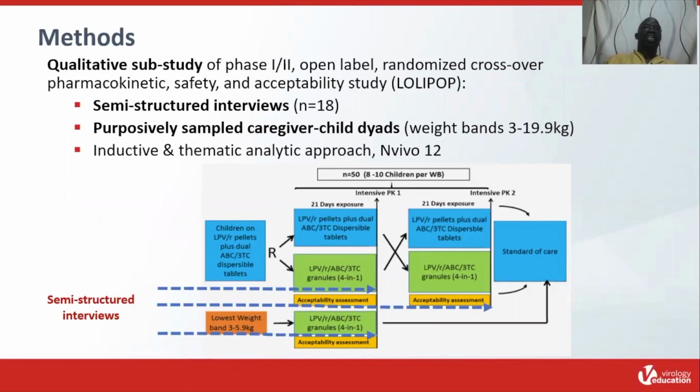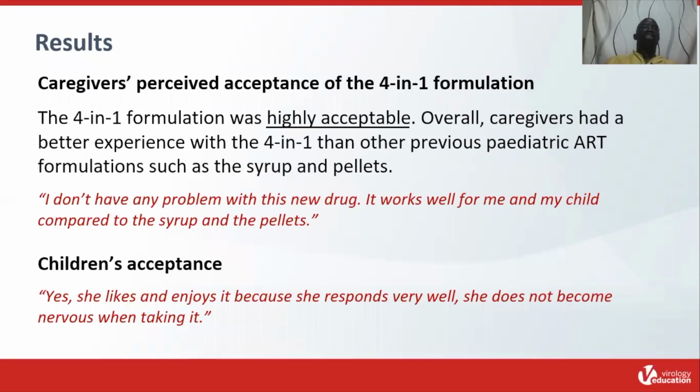Under the methods, it was an open-label randomized crossover pharmacokinetic, safety and acceptability study. We purposively sampled and administered 18 semi-structured interviews to caregivers of children weighing between 3 and 19.9 kilograms. Interviews were conducted after the 21st day of the 4-in-1, as shown in the figure on this slide. We used an inductive thematic analysis with the support of computer software called NVivo version 12. So now I move to the results. I first want to talk about caregivers' perception regarding acceptance of the 4-in-1, and later on, I will talk about the factors related to their acceptability.